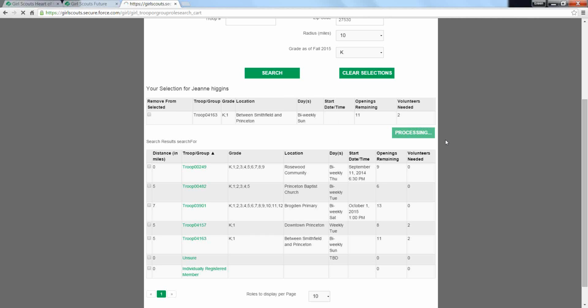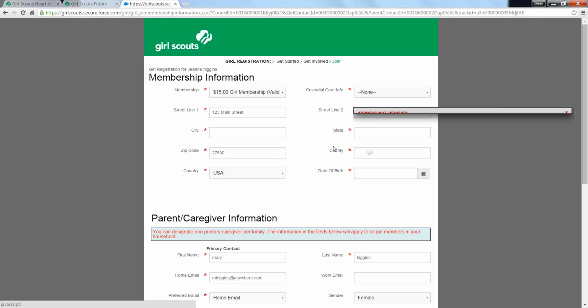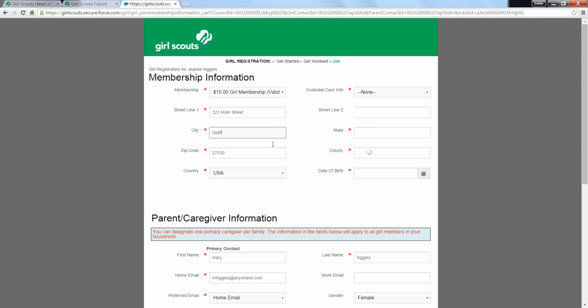The next page is going to take me to a page where it's going to ask me for some additional information. Okay, so membership. What type of membership do I want? Well, I'd like to register her for the new 2015-2016 membership year. And this is where I'm going to put my address in. Okay, again, oops, sorry about that. I'm going to populate a city. And again, it's not around here, but that's because this is for demonstration purposes only. Okay, this happens to be in North Carolina. It already populated my zip code, my country, and this is in Wayne County, North Carolina.